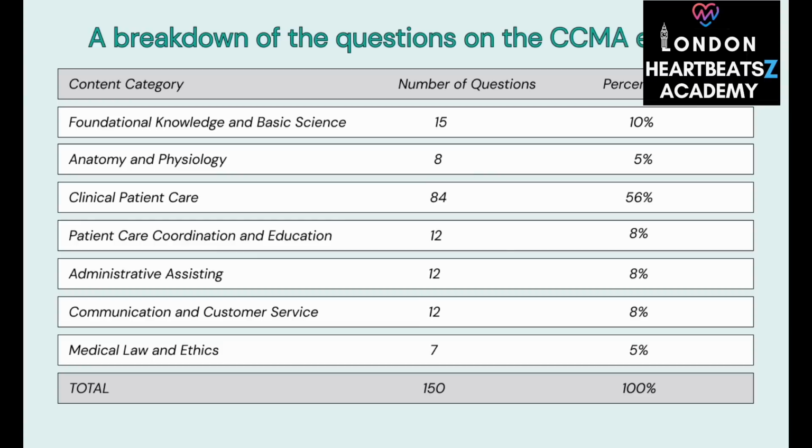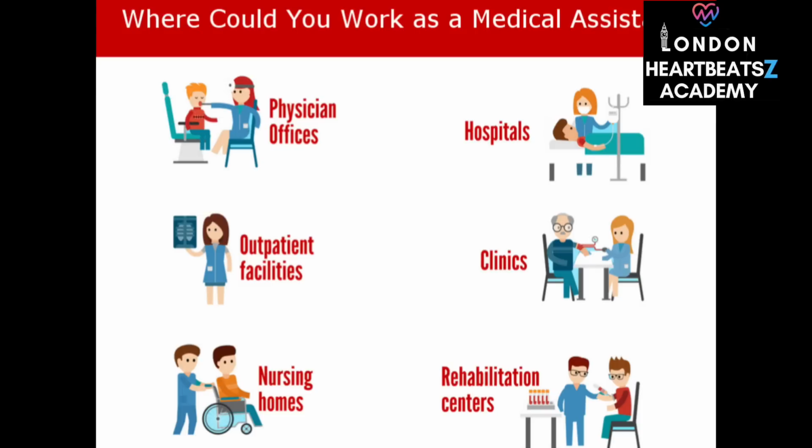Now, before we wrap up this part of our deep dive, let's talk about some of the challenges and rewards that come with being a certified medical assistant. We want to give everyone a realistic picture, all right? Yeah, let's be real. No job is perfect. What are some of the tougher parts of being a certified medical assistant?